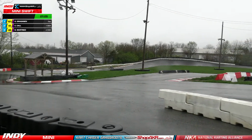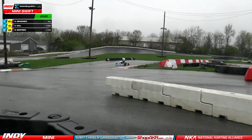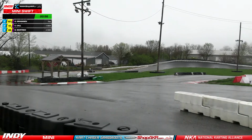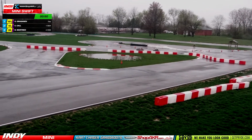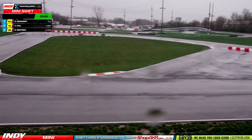Right now, seeing Dragunov, Call, and Martinez trying to continue to sort around the racetrack. Call needs to find 1.6 seconds or so if he wants to try and take the pole time. Last time by, set a 48.156. His best time is a 48.124 on the session.